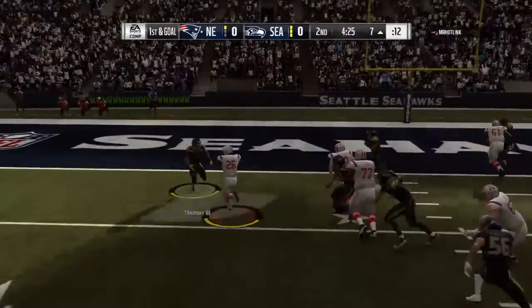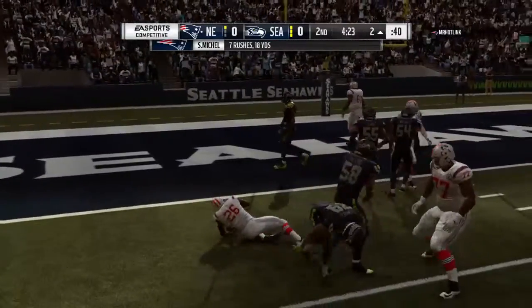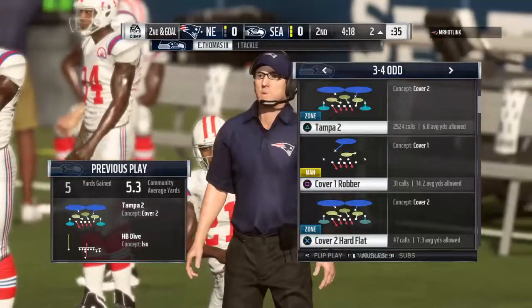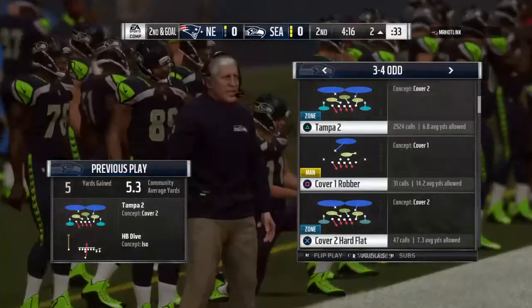Trying to pound it in here with Michel. And able to push his way forward here for a good little gain. And gives him 5 that time as they draw a bit closer here for a 2nd and goal.